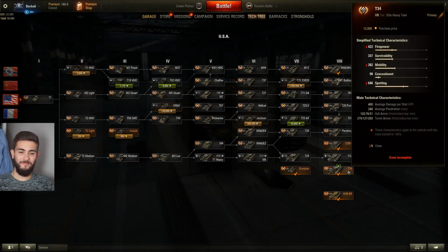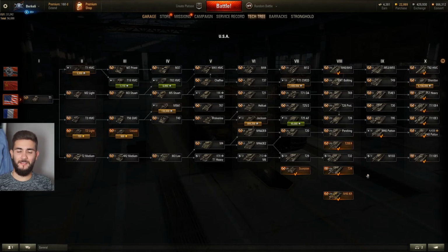The T34, it's very sluggish and it's a one-trick pony. You only have that strong turret and that's about it. Before it used to have a great turret as well, but with the introduction of Defender, the Maus Brasher and some others, the alpha just became average.